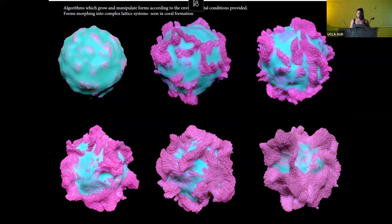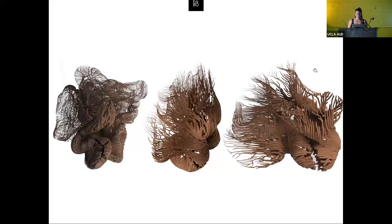So similar to how a plant, let's just say, grows in nature, how the environment can actually manipulate plant growth through light or humidity, et cetera, I'm really interested in how the environment can manipulate formal growth. So here I've designed a series of algorithms that affects the computational form. And here the form is morphing into a series of lattice systems across the edges. Here for these forms, scale plays an important factor as the forms bundle at the base for stability and then branch off to wispy ends towards the ends.